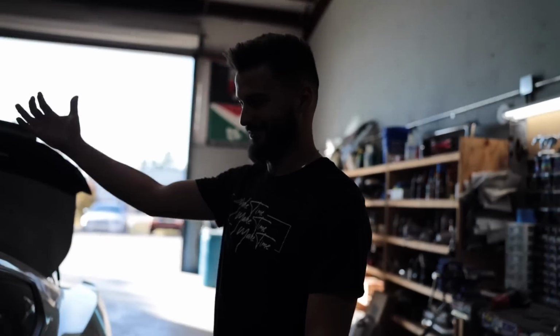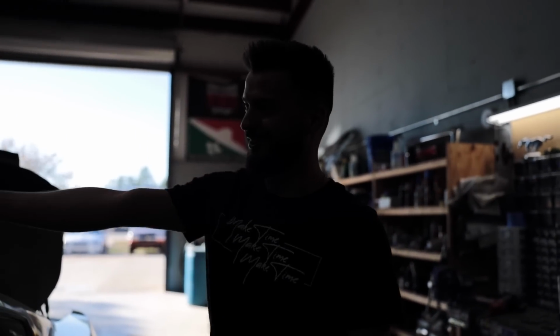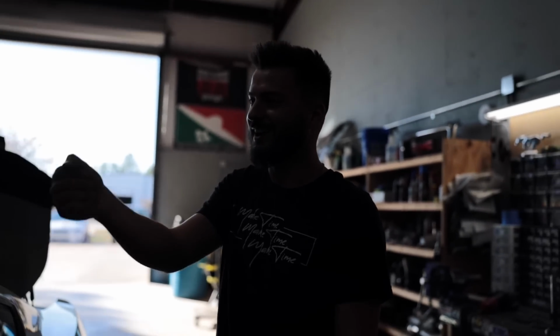Really? I will say though, one cool thing is that the shifter is very smooth. Whenever you want to go into gear, you've got to be like, clunk, clunk. You can't do the stock S550 shifter thing where you can easily slip it in. You gotta make it happen quick.